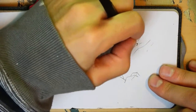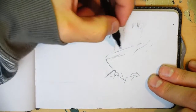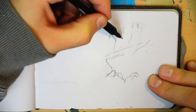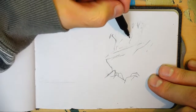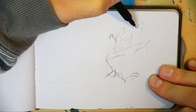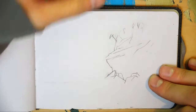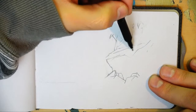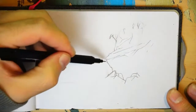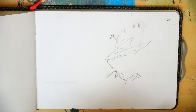Not sure about this line here. Or what it means, or why it's there. Just inventing the rock. As much detail as I'm adding, it's even too much. Let me get my other eraser really quick.